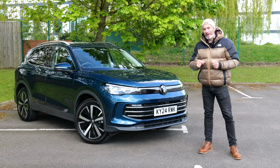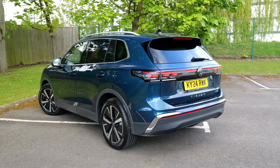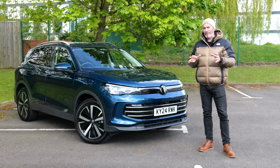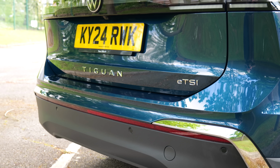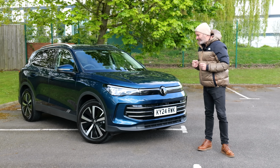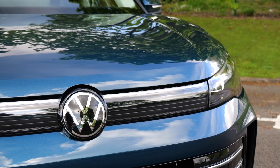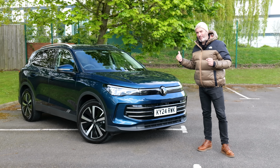Hey guys, welcome to my one take first drive video on Volkswagen's brand new Tiguan. This particular one is the Tiguan Elegance 1.5e TSI. It has a base on the road retail price of £39,300, and this particular press car is £42,800. We'll go through some of the options that it has fitted once we jump inside.